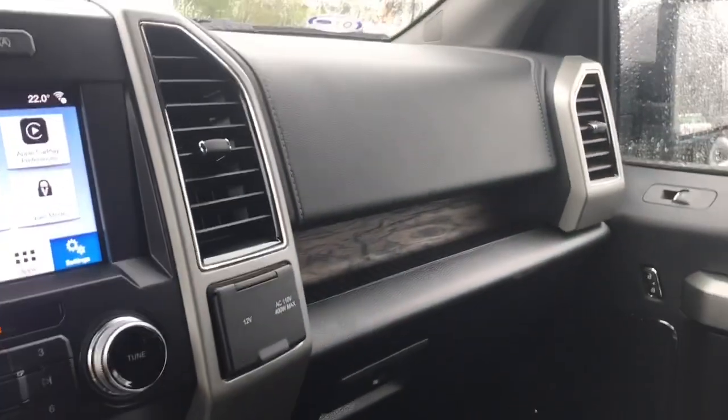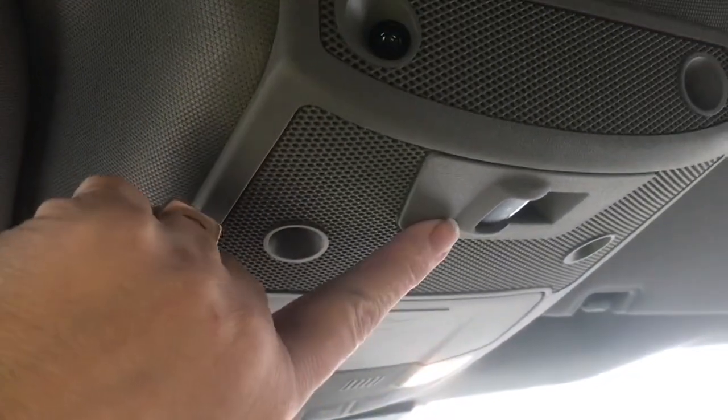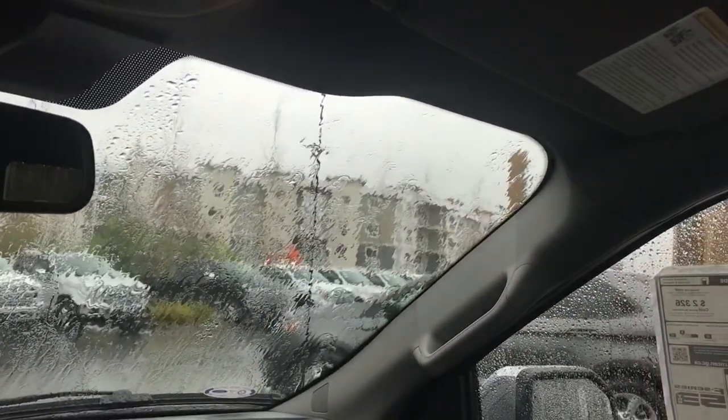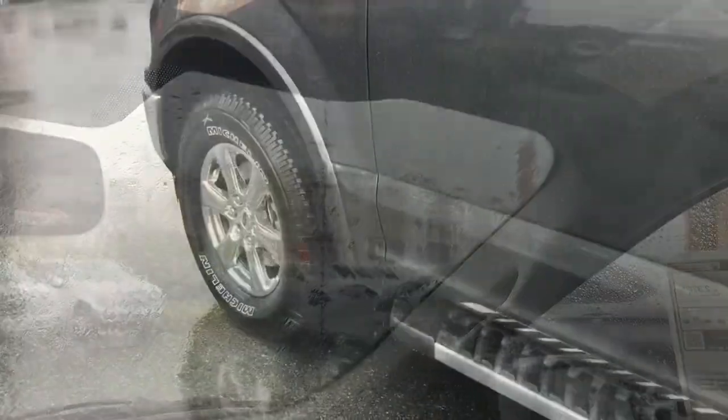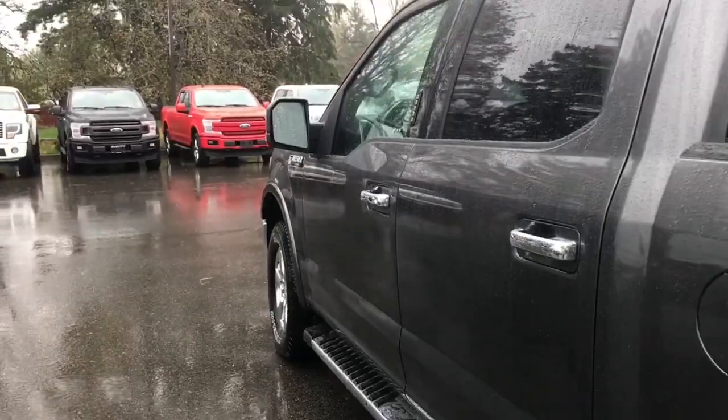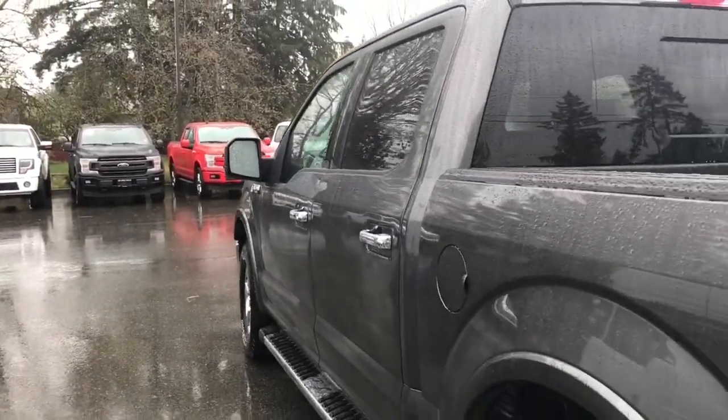You also have a locking glove compartment. Up above, auto dimming rear view mirror, your lighting controls, sunglass holder. You have a power sliding window in the back, and that's what that's for. And you also have universal garage door opener. In the body, on the passenger side, you have a grab handle, and that just makes it easier to get in. Wheels, chrome and magnetic running board, chrome door handle with intelligent access, meaning when the fob's in close proximity, I can lock and unlock the doors.